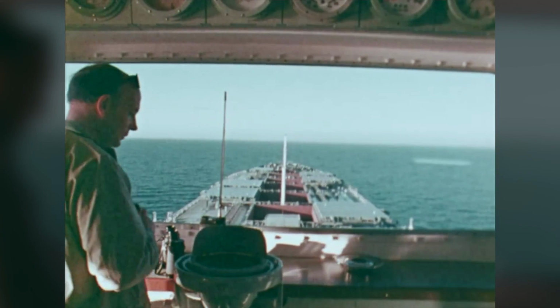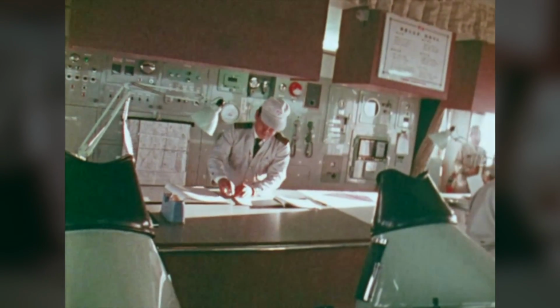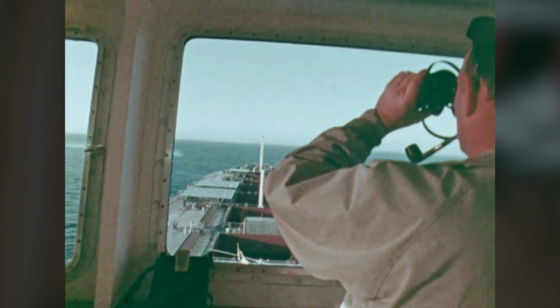Starboard 20. Starboard 20. Starboard 25.